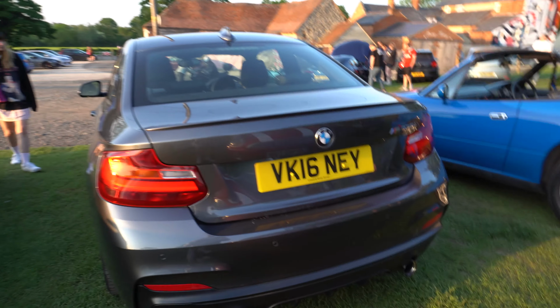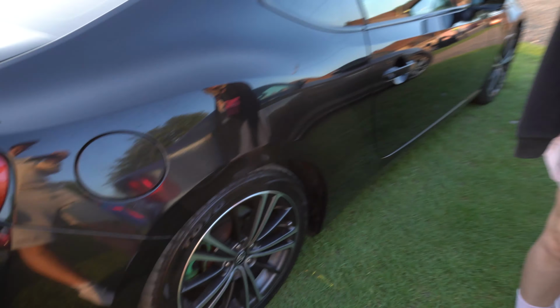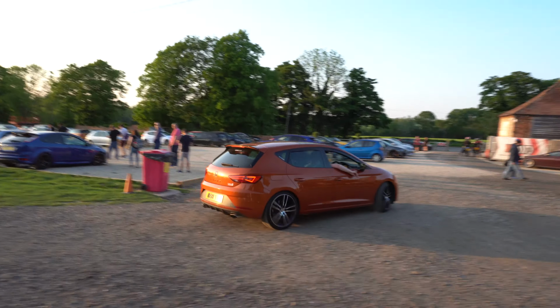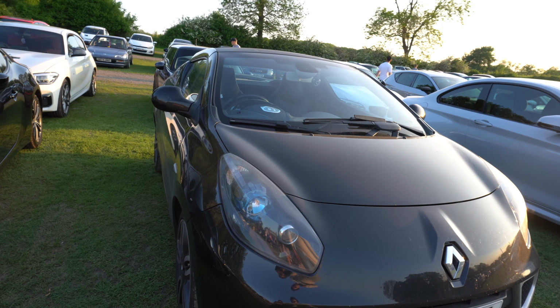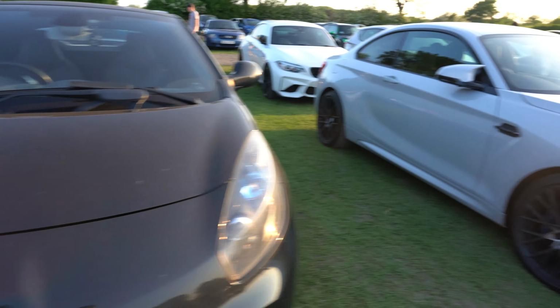Yeah, it's a 235. Nice. Got the GT86. Toyo. I've got Toyos on my car. On the CX-3. Is it boosted? Probably not. But it's fine. Got a Cupra. Yeah, nice Cupra leaving as well. These always remind me of a Tigra. Why? Just the shape, like a modern Renault Tigra, but less attractive.